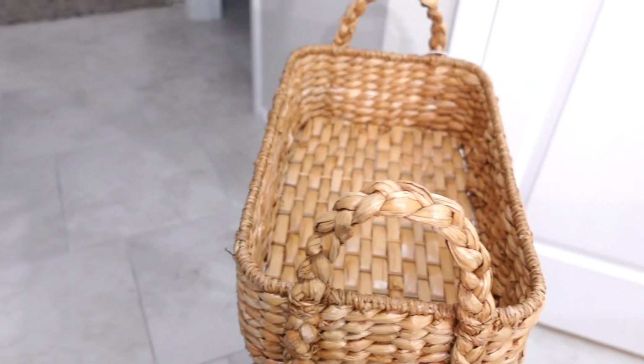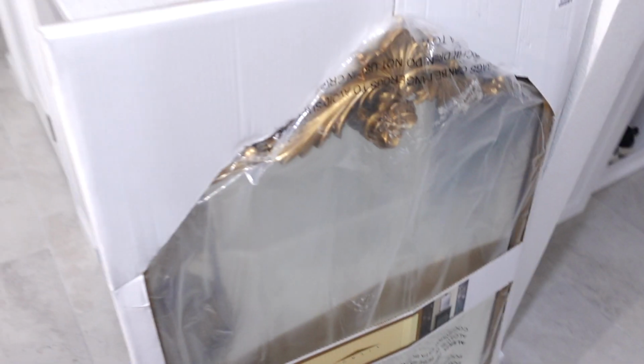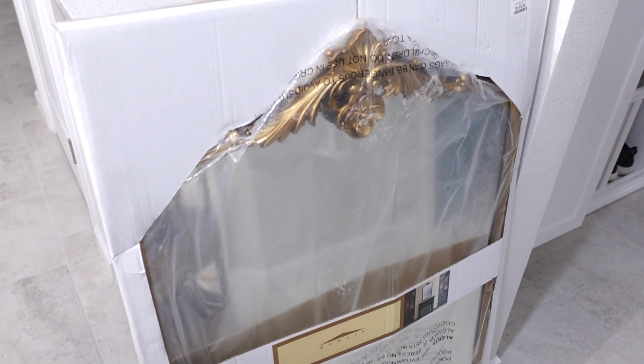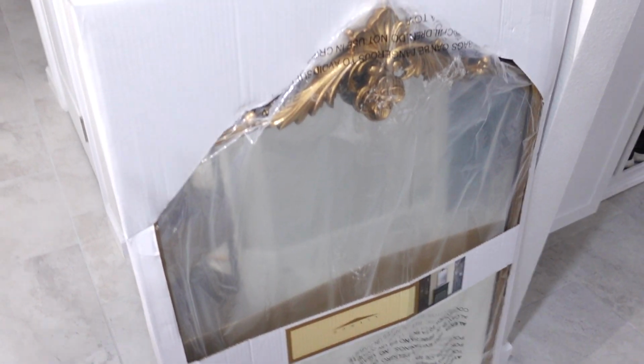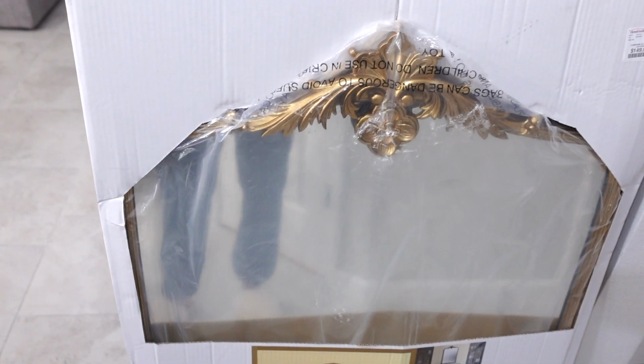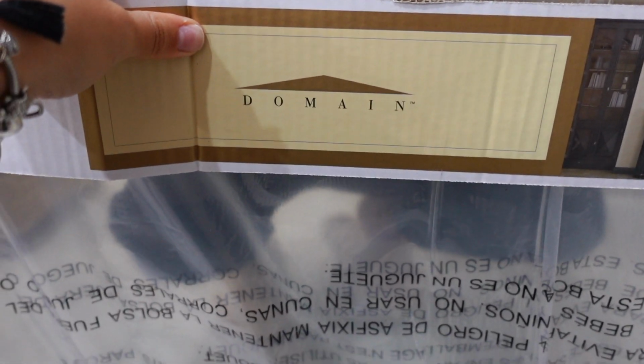Now, for the grand finale, you guys, look at this freaking mirror. Like, first of all, the price. Take a gander at that. Second of all, the quality. Like, we're gonna open this up together because I'm just so excited. It's by the brand Domain.